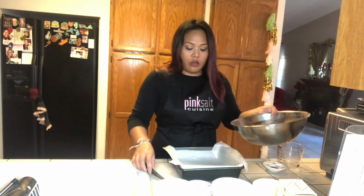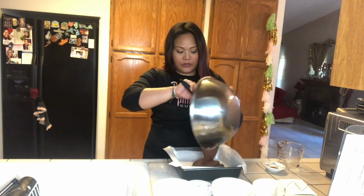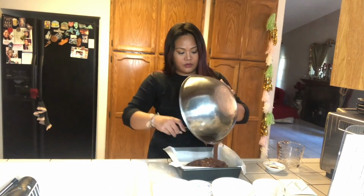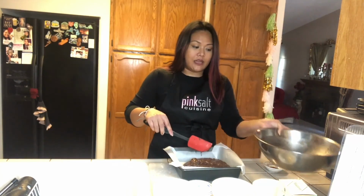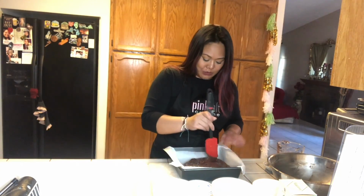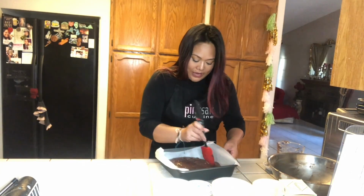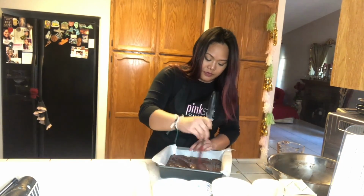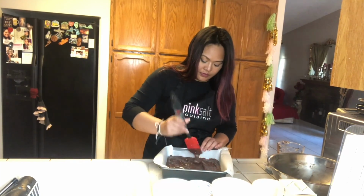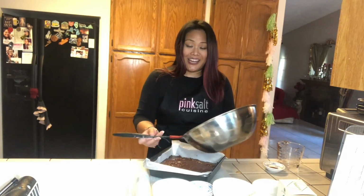For this recipe, I have an 8x8 baking dish that we're going to be using. And all you want to do is scrape your bowl and get everything into your dish. And if you want to lick the bowl, you can, because it doesn't have any eggs in it, so you don't have to worry about getting sick or anything. Now we're just going to move the batter around the pan so that it's even on all sides. That's it. Nice and easy.